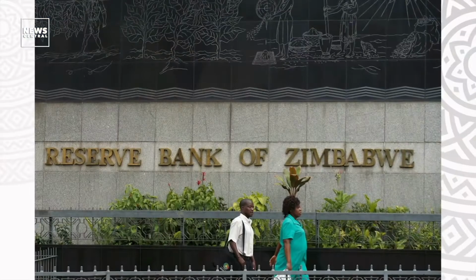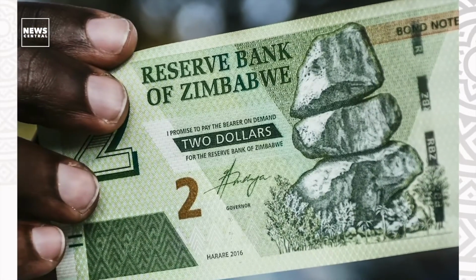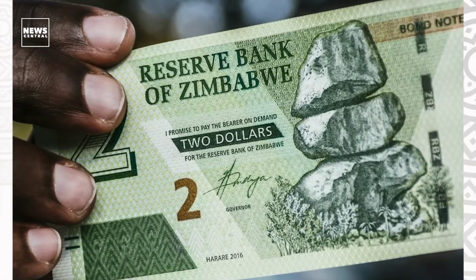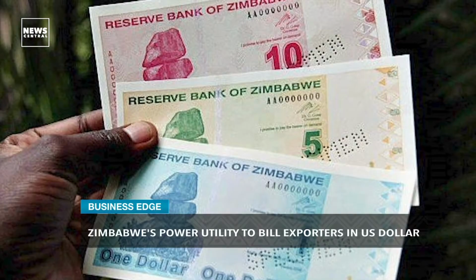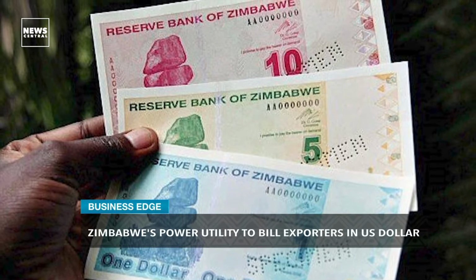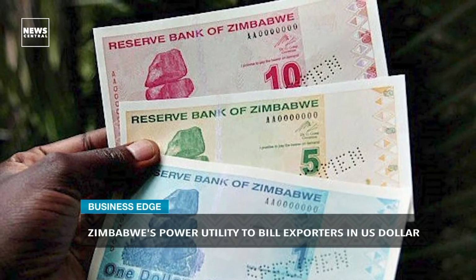Zimbabwe is in the middle of a currency crisis that has resulted in the rapid depreciation of its currency. In May, to get $1, you would have to spend 366 Zimbabwean dollars. By June, the currency's value had fallen by nearly 45% and was trading at around 750 Zimbabwean dollars to the American dollar. Inflation jumped from 132% in May to 191.6% in June.